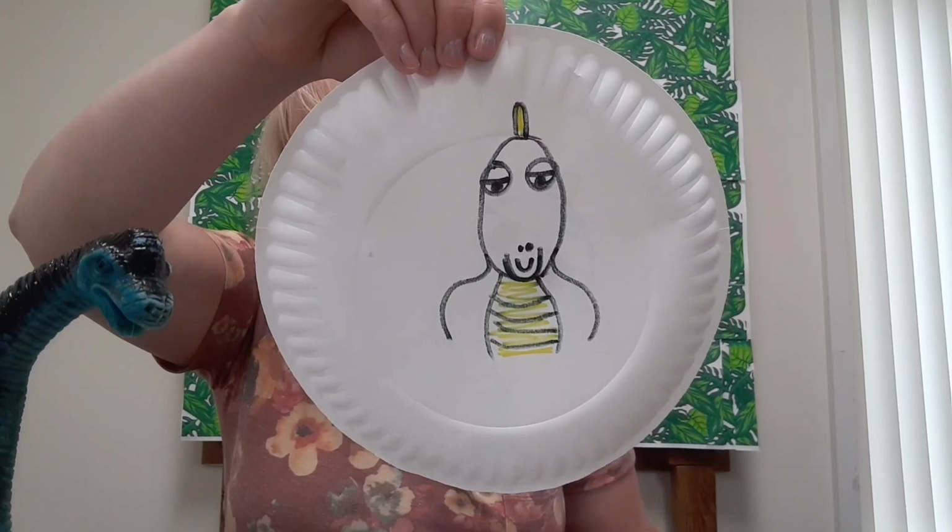And then I'm going to color yellow. And yellow for his belly. I got yellow. And you don't have to do that. You can pick whatever color you want. And then I'm going to go with green for his skin, his other parts. Color. There he is.